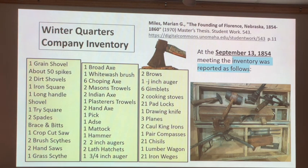And I looked up gimlets. Anybody know what gimlets are? I had to look it up. Gimlets are like an awl, but it has a screw on it, so you could actually make holes in leather and wood from that. So interesting look-see into the 1840s and what kind of tools were important back in pioneer times.